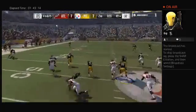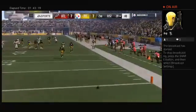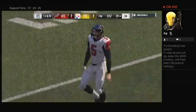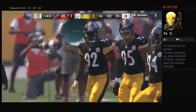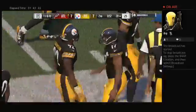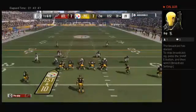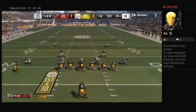First kick, 47. This one looks good as well. And this one hits at the 3 and then bounds into the end zone for a touchback. And the Steelers set to take the field. They come out 5 wide, 3 of them to the right side.